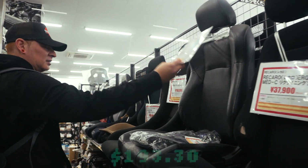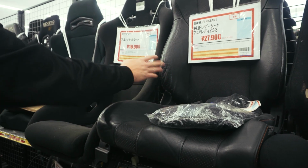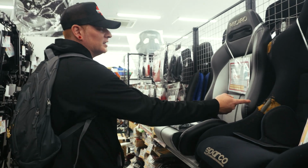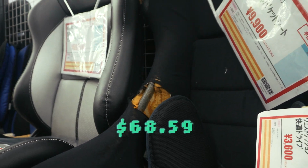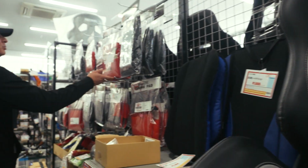370Z seat. It's not torn, but still not in great shape. Oh, this thing is showing its bones. Bride covers.